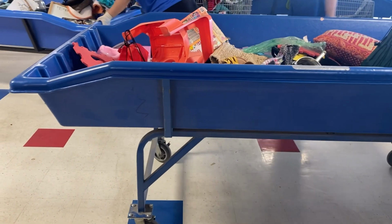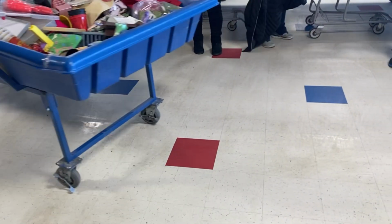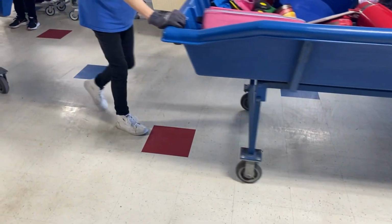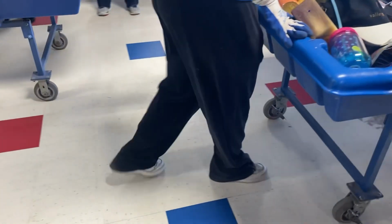Here are the new bins, but this is why I say you really need to keep an eye on your cart. I'm so mad right now. Somebody literally took that devil flashlight out of Greg's cart, the one I was just oohing and aahing over. We're on a mission to find it. Somebody really took it out of his cart. That's bullshit. Excuse my language.